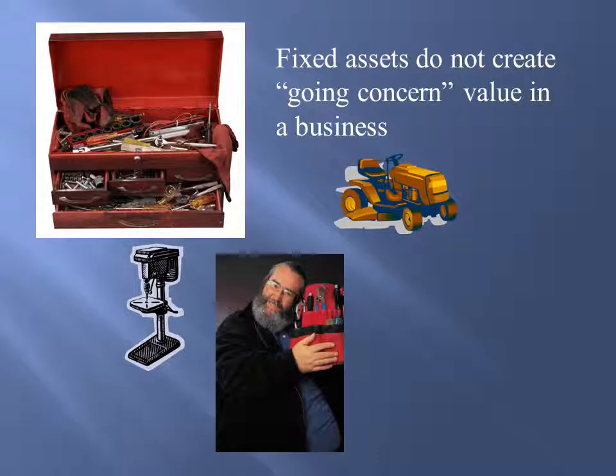Fixed assets do not create going concern value in a business. This aspect of valuing a business is probably counterintuitive to most business owners. The fact is that the more money a business must invest in operating equipment in order to produce a given amount of sales revenue and earnings, the less will be that business's market value as a going concern.